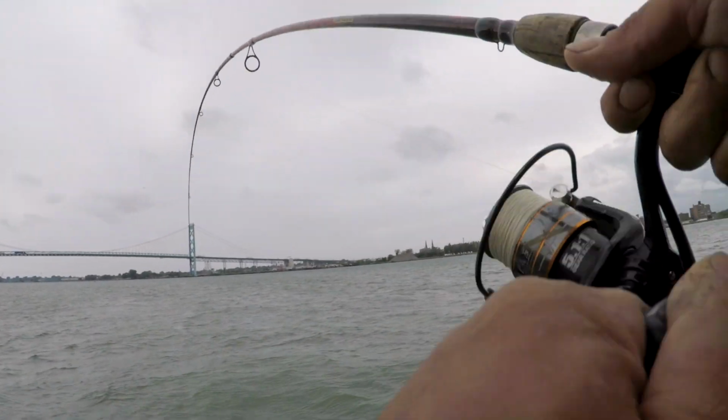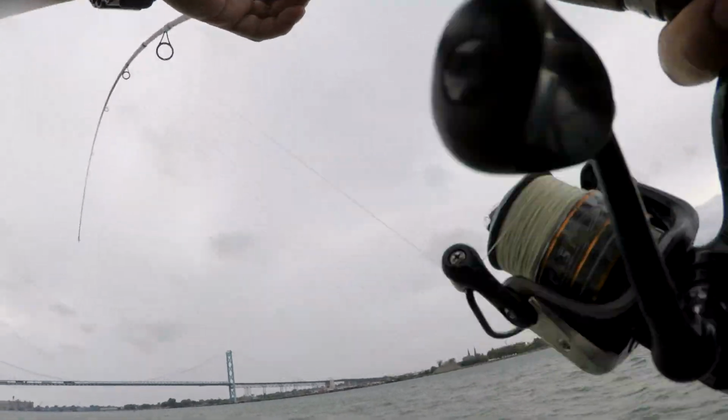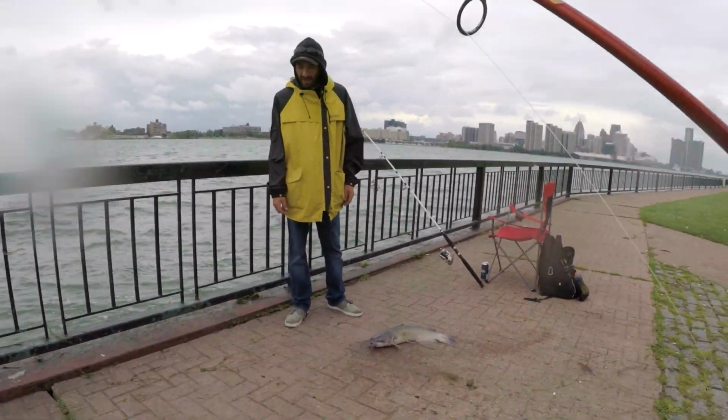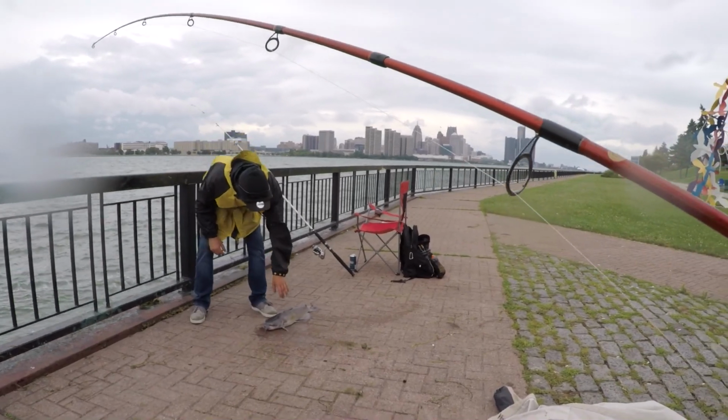Oh, wait a second, Ray. All right, there we go. It's not that big. Nice little channel cat. There we go. Oh yeah, you can see a big difference now between the blue and the channel, right? See what I'm saying? Put the blue right beside it.